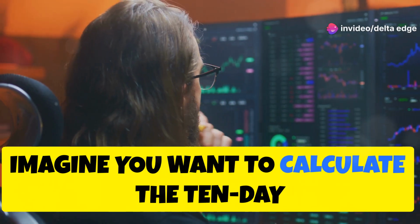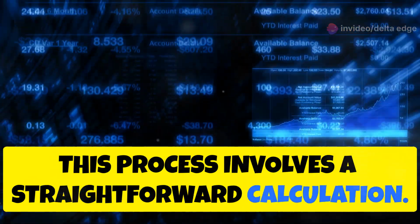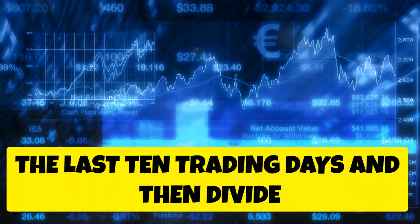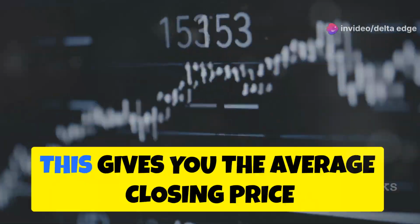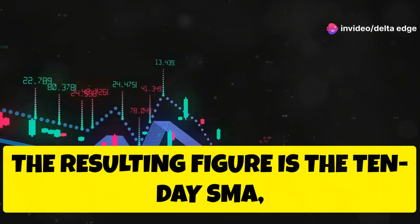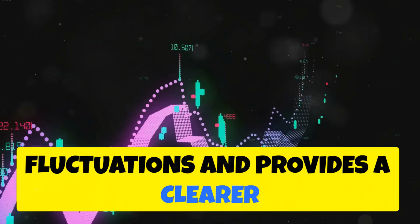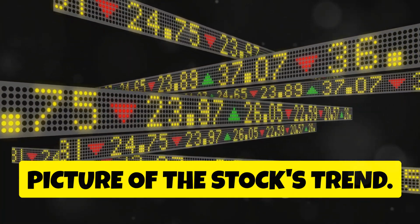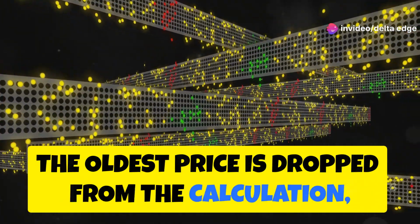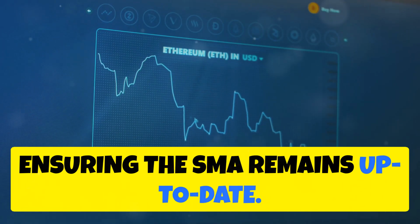Imagine you want to calculate the 10-day SMA of a stock. This process involves a straightforward calculation. You would add up the closing prices of the last 10 trading days and then divide the sum by 10. This gives you the average closing price over those 10 days. The resulting figure is the 10-day SMA, which smooths out daily price fluctuations and provides a clearer picture of the stock's trend. Each day, as a new closing price becomes available, the oldest price is dropped from the calculation and the newest one is added, ensuring the SMA remains up to date.